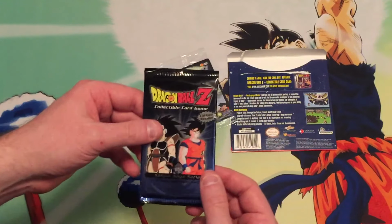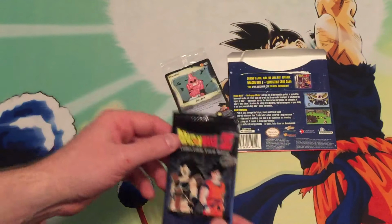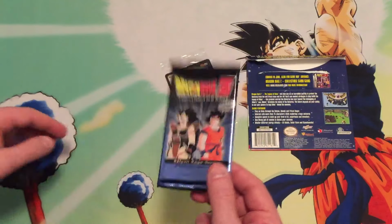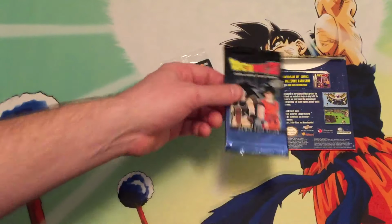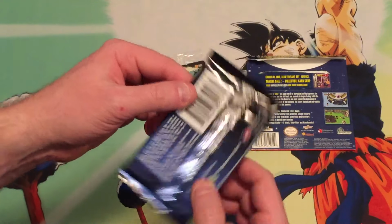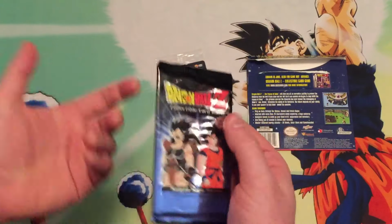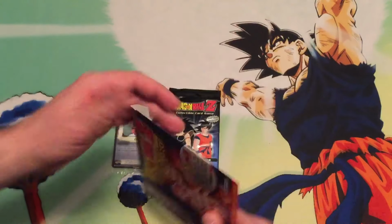I supplemented this sealed booster pack. I assume this is what it looked like. It's my educated guess. There are still many of these floating around, so I assume they just plucked one of the many and stuck it in here. And this is just your nine-card standard Saiyan booster pack.